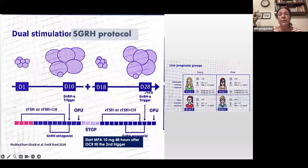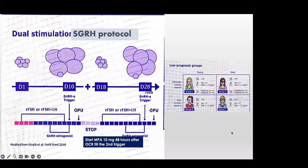Whereas in the older group with low reserve, the dose of LH is important, and maybe 150 units is important. For the rest of them, maybe 75 units should be good enough. What is everyone else's opinion with the doses? Shalini? You all can unmute yourself and share your experience regarding addition of LH in poor responders.